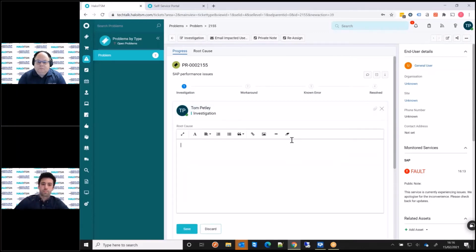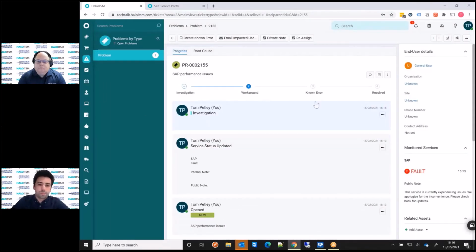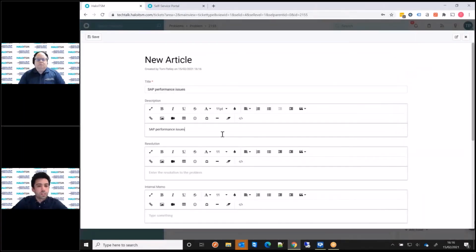And I'm just going to put some notes in here to identify the root cause of that particular problem. And then from here, I'm going to create a known error record. I'm actually going to create a workaround at this point as well. So in this same process, we'll create a workaround. And this is something that can be used by the service desk. It can be used by other resolver groups as a workaround to resolve any future incidents that relate to this same problem.